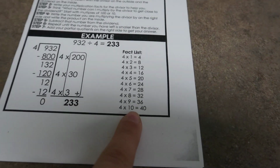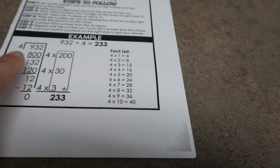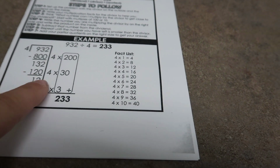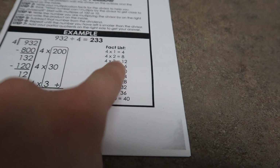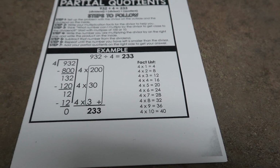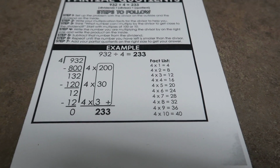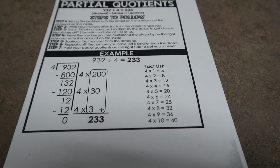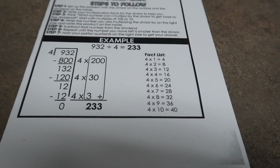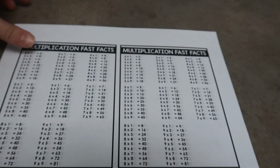I always teach my students to write out their facts. That way they can look at this as they are dividing and subtracting to figure out what would be closest. But one of the things I've noticed this year is my students really are struggling with their facts. They do not have them memorized at all. They use multiplication charts, but even then sometimes it takes them a while to find it, and it's just not super efficient. So this is what I made up last night.